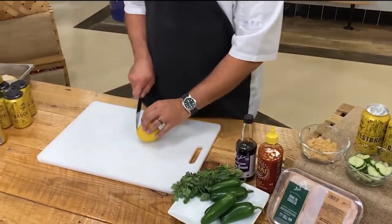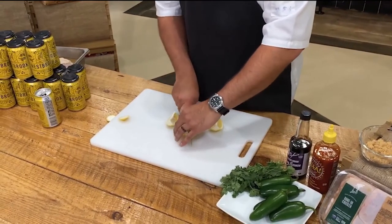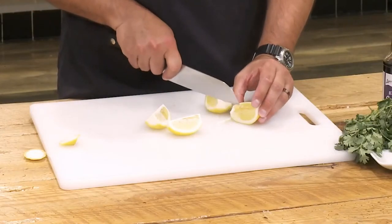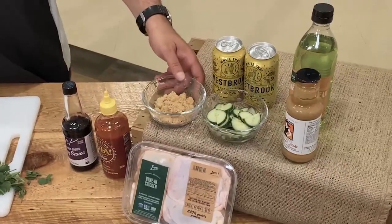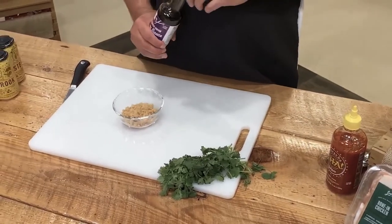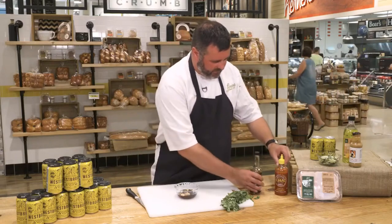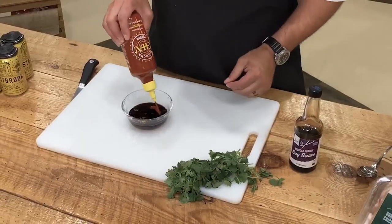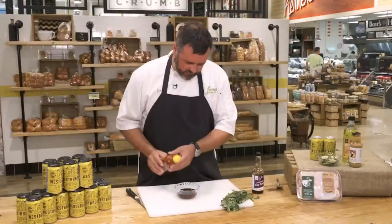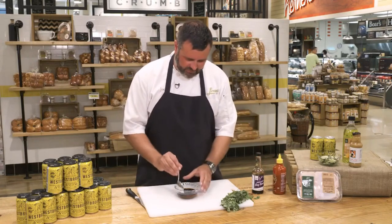For the lemons, we're going to cut them into quarters. What I like to do is cut each end off, then go down and cut the center pith out. We're going to poke out any seeds. For the sauce, we're going to take our light brown sugar, and it's going to be equal parts soy sauce and Texas Pete chow sauce. That will give us some of the heat and sweetness we're looking for. If you don't like as much spice, you can always cut down on the chow sauce, but personally, I like a little bit of heat.